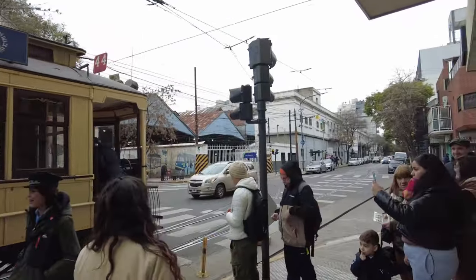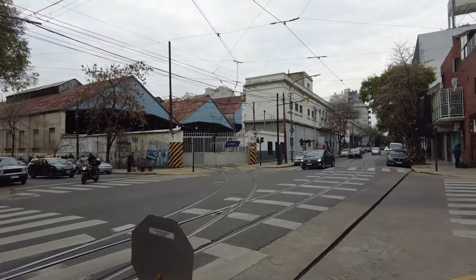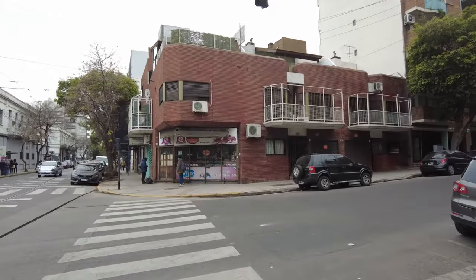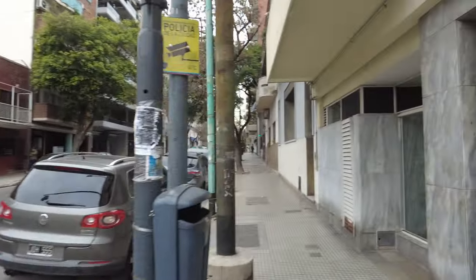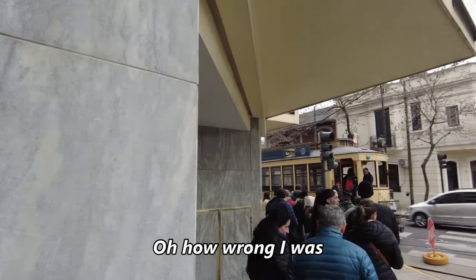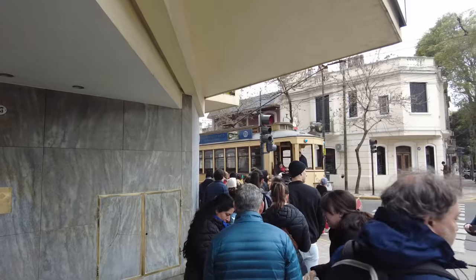And it looks like there's a line over here. So I'm going to try and see where the back of the line is. Permiso. Gracias. Looks like not too long of a line. We may actually be able to get onto this one. I think. I don't know. I don't know how many people you can fit in this thing, but we may be able to get onto this one. What do we think? Everybody looks pretty excited to ride the tram.